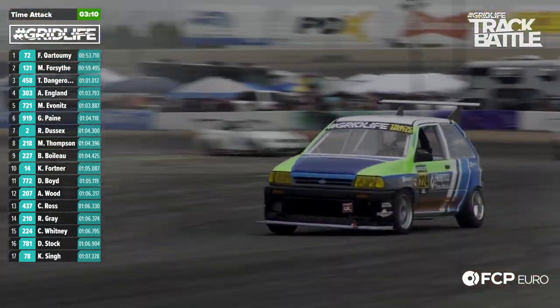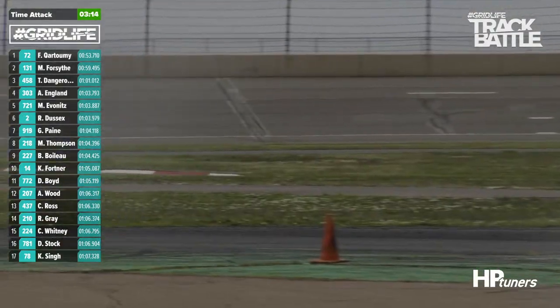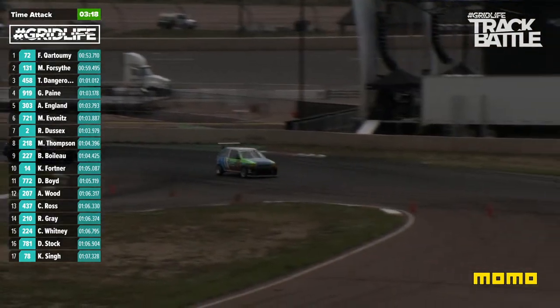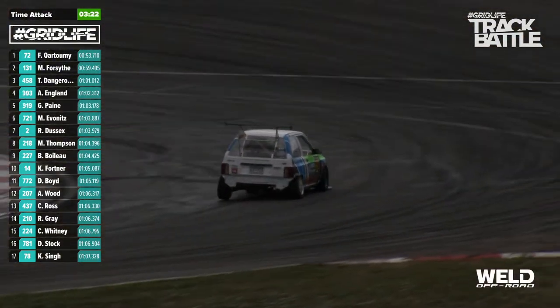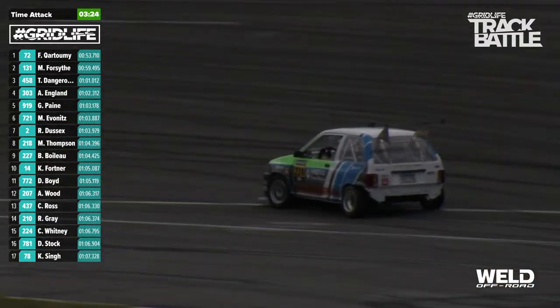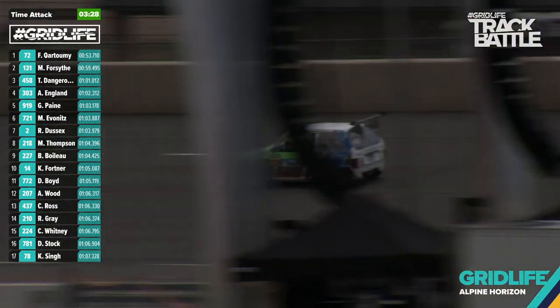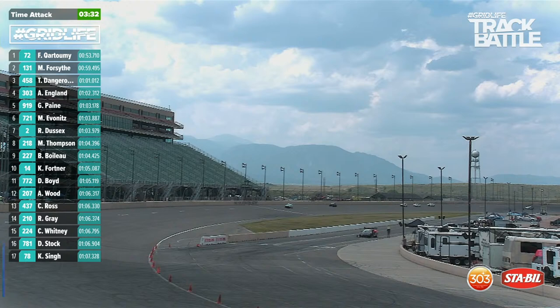Yeah. And there is the Festiva, Charlie Whitney. Yes. They call it Phoenix because they had a bit of a fire during construction and rebuilt it. So, you know, a rise from the ashes sort of situation. It's going to rise up onto the banking now at the exit of turn number 9, climb up onto the front straightaway. His best time of the day so far was a 103.815. If he can go quicker than that, let's see.